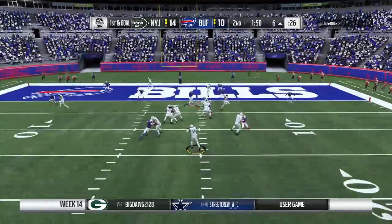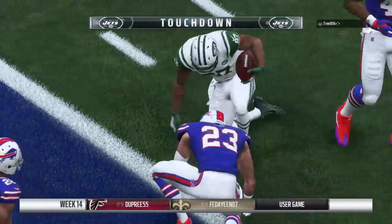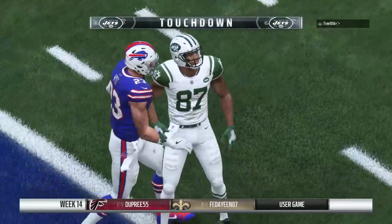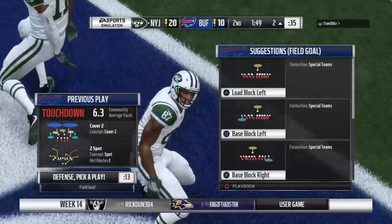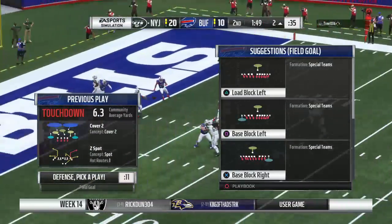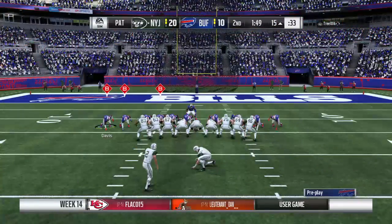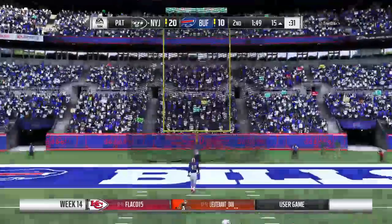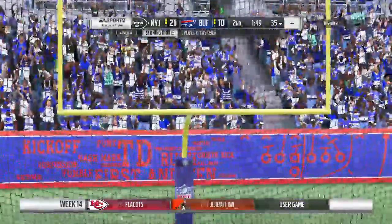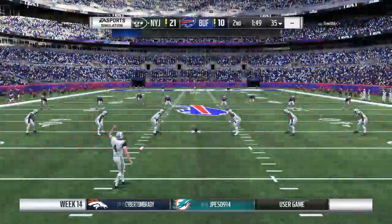So following the fumble recovery, here's Darnold. And he's going to take it in for a Jets touchdown. Sterling Shepard, his first touchdown on the year. And the Jets are going to add on to their lead. Now Myers for the extra point. Myers connects on the PAT, and that makes it a 21-10 game.